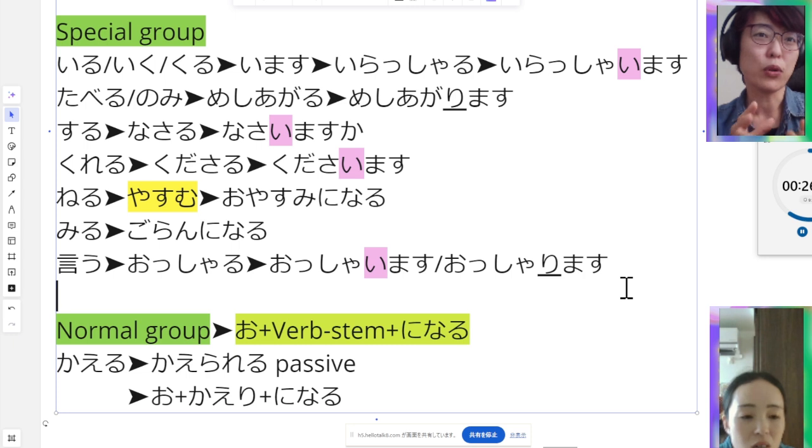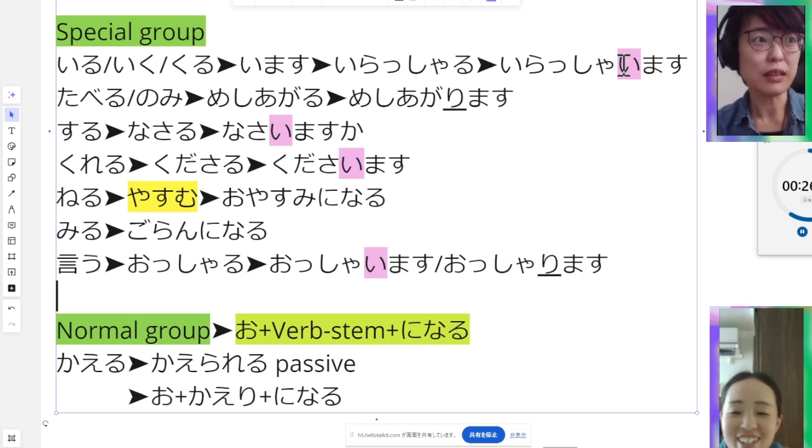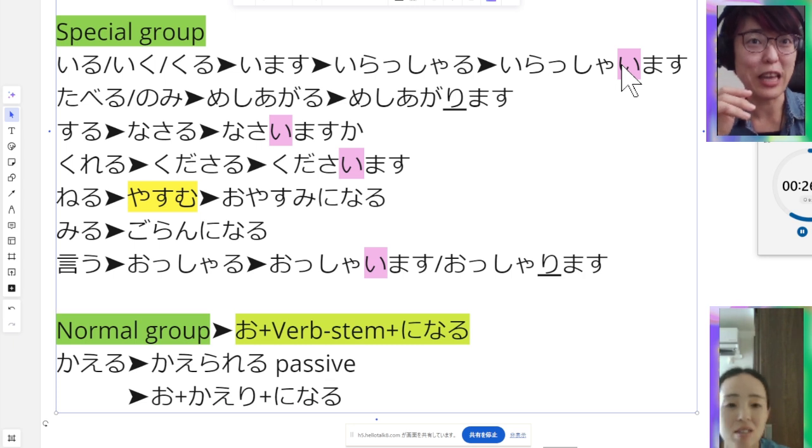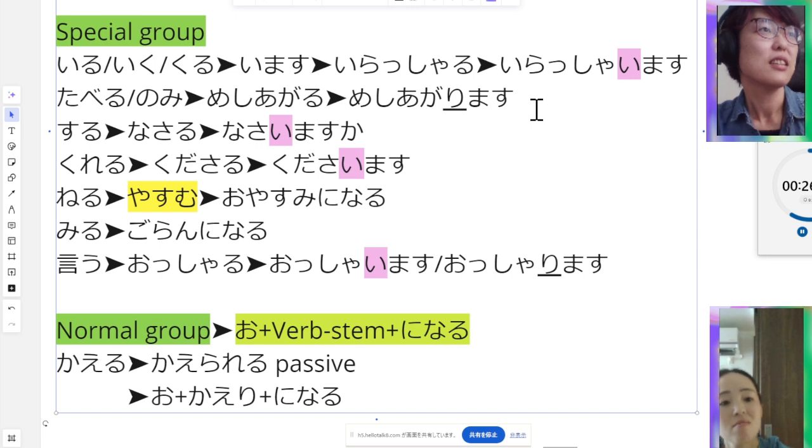Because, for example, if you watch ancient Japanese drama, they use this grammar. So they don't use いらっしゃいます, instead いらっしゃりました。将軍がいらっしゃりました。This is the thing. So we just think that if you use り instead of い, it's old-fashioned. That's it. Okay.